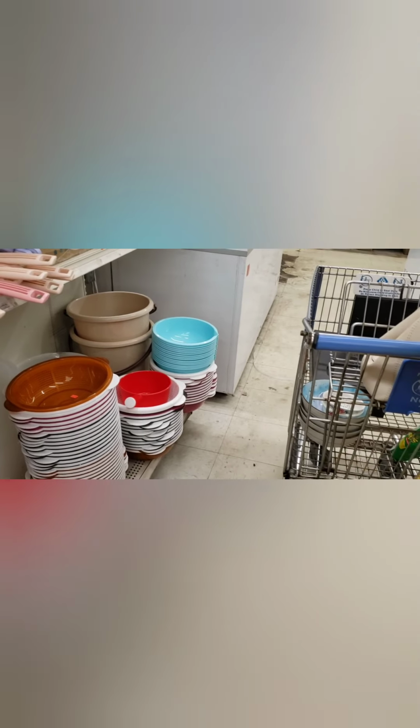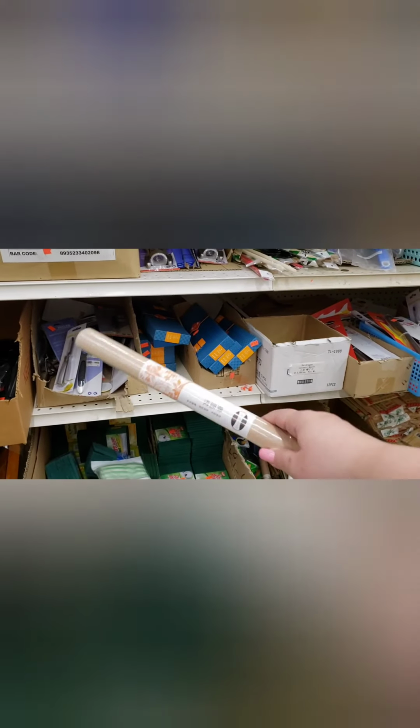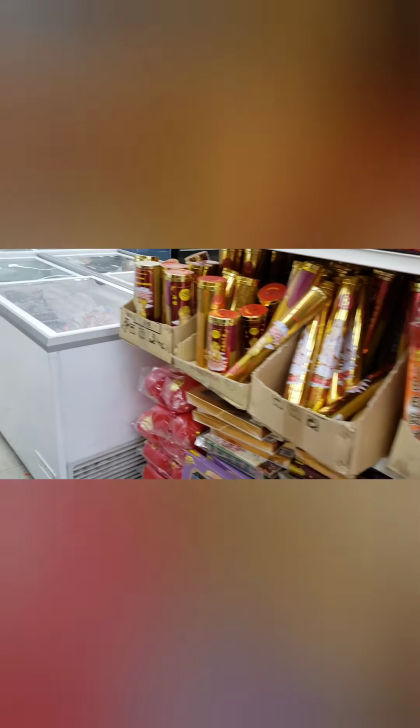There's a blue bowl, Elizabeth, that matches our kitchen. I think that's more for some type of ceremony. Oh, I wanted to get one of these. I couldn't find my rolling pin, and I've been making scones. Anyway, $3.99 wooden rolling pin, and also self-defense.